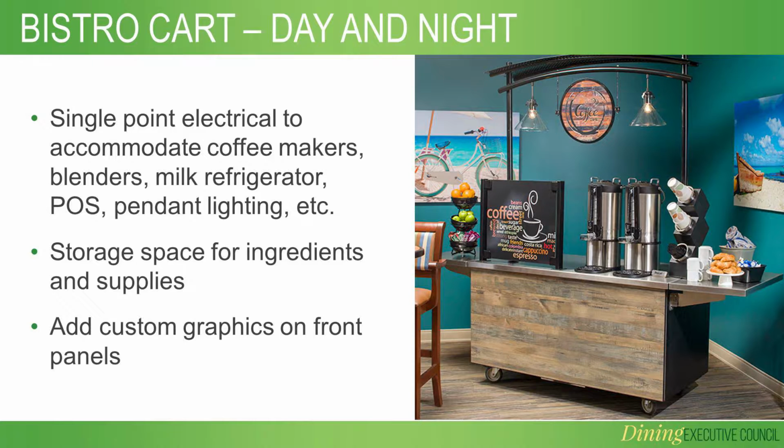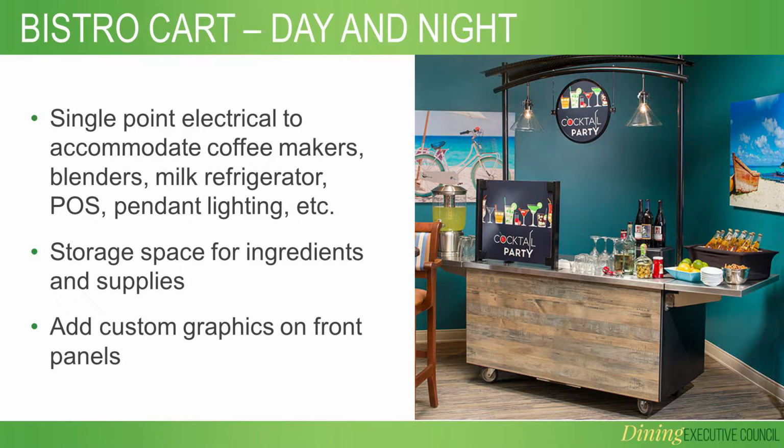Here's another great example of an even smaller bistro that can fit into almost any space. It also has some of those flexible features that we're talking about. We actually featured this cart at the Dining Executive Conference this past summer, and we received very positive feedback. Similar to the other bistro examples, you can use it throughout the day. So you see the happy hour, or actually this is the coffee signs that you see there. But again, those signs will flip around, and then you can market your cocktail hour as well. This unit includes a single-point electrical outlet, so it can accommodate small appliances, coffee equipment. Think about the toasters you might need for breakfast, and blenders are great for either smoothies in the morning, afternoon, or even some of those fluffy cocktail drinks.